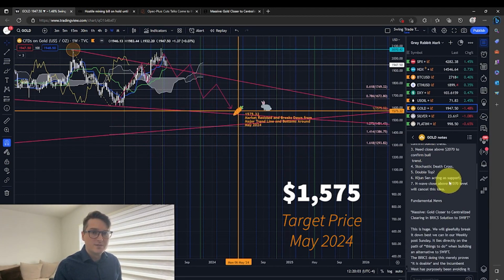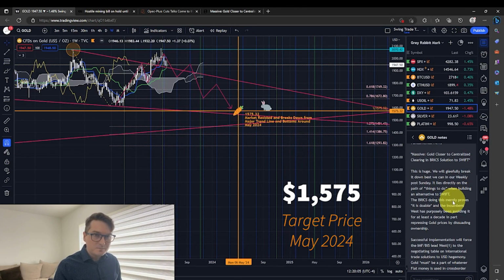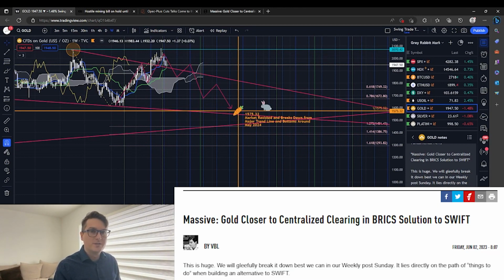And now guys, just for a little bit of fundamental news. Massive. Gold closer to centralized clearing and BRICS solution to SWIFT. This is huge. We will gleefully break it down the best we can in our weekly post Sunday. It lies directly on the path of things to do when building an alternative to SWIFT. The BRICS doing this merely proves it is doable, and the incumbent West has purposely been avoiding it for at least a decade, in part repressing gold prices by dissuading ownership.